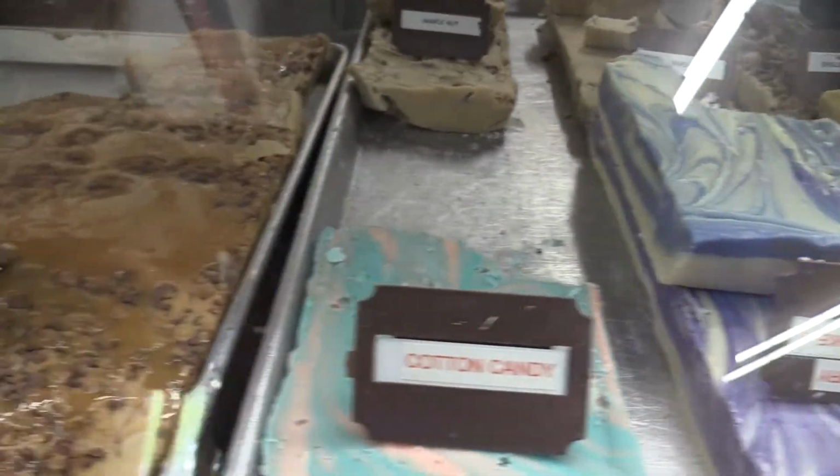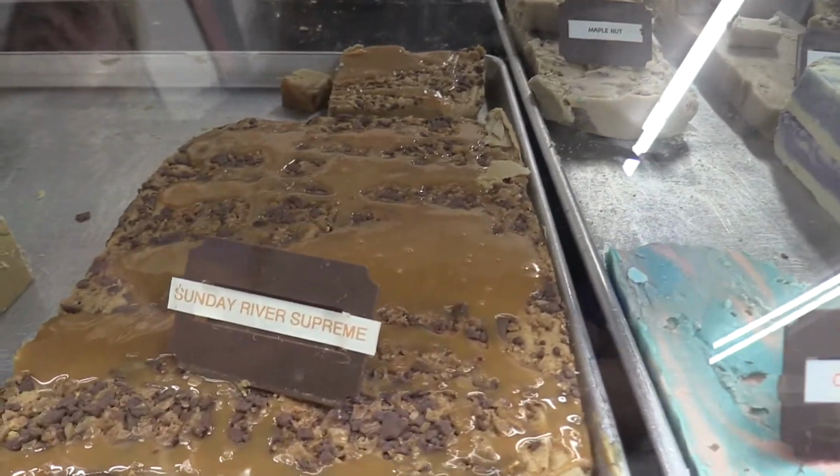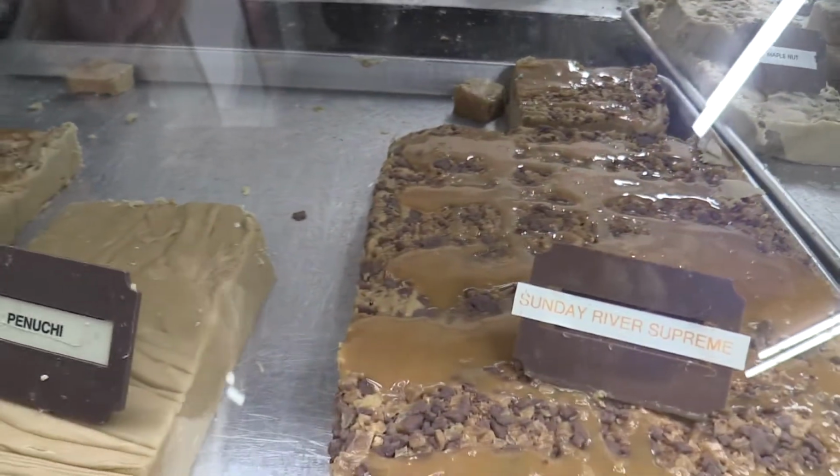And this is the Sunday River and the Mount Abram. We named them after the mountains and kind of created them ourselves. It's Panucci fudge with Heath Bar and caramel. And the difference is the Mount Abram has walnuts, but not the Sunday River.